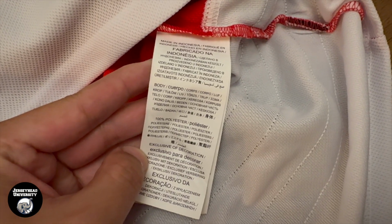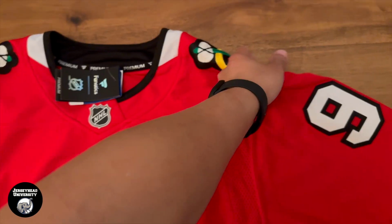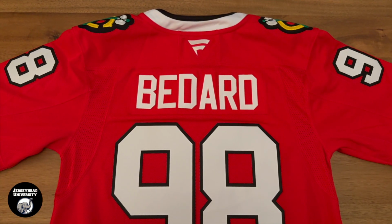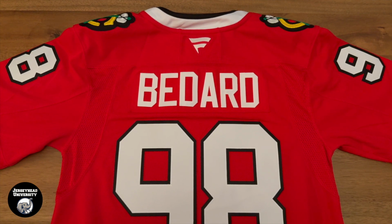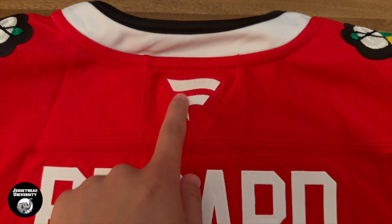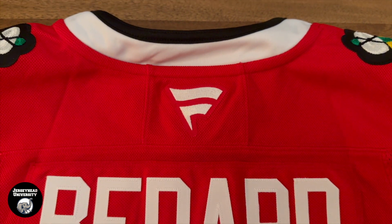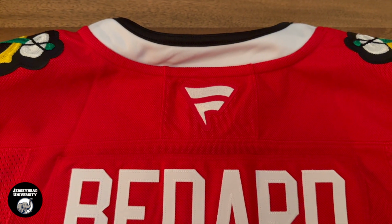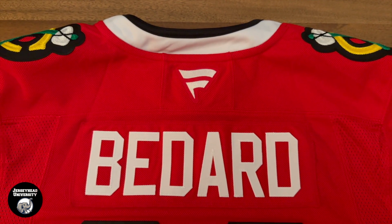100% polyester and made in Indonesia. These jerseys are so similar to Adidas, you gotta wonder if you might just be better off saving $100 and getting one of those. Up at the top here, we've got the new Fanatics branding on the back, and the shoulder dimples have been replaced by the main body fabric. Everything else is pretty much the same, guys.